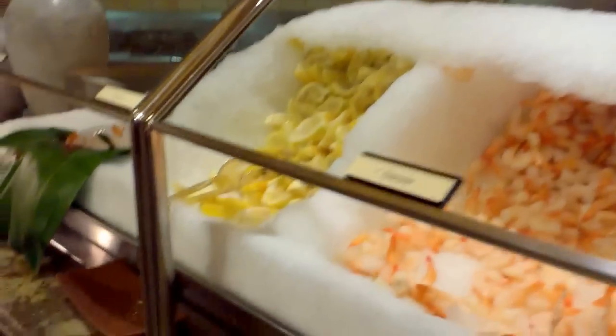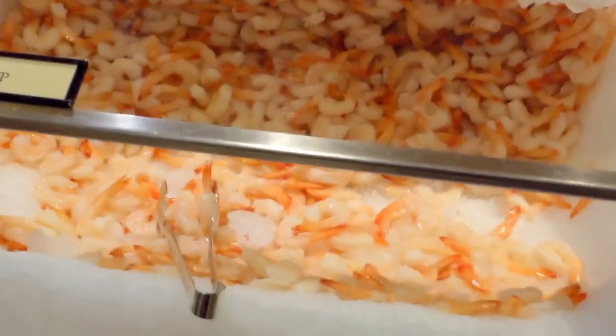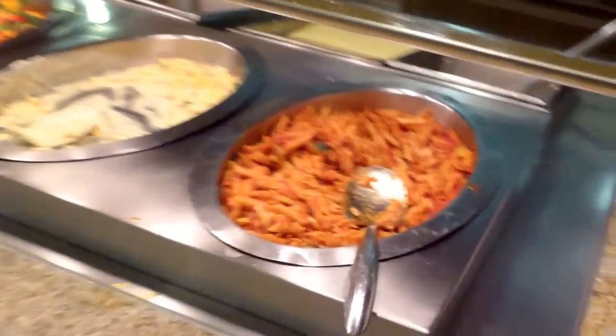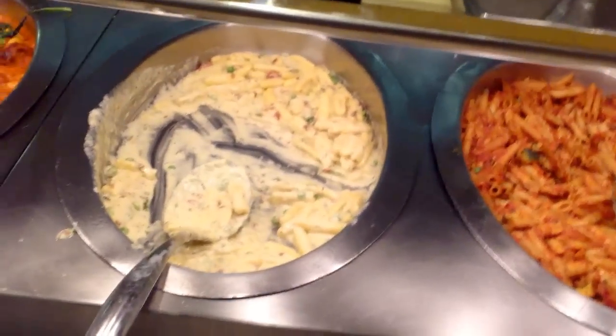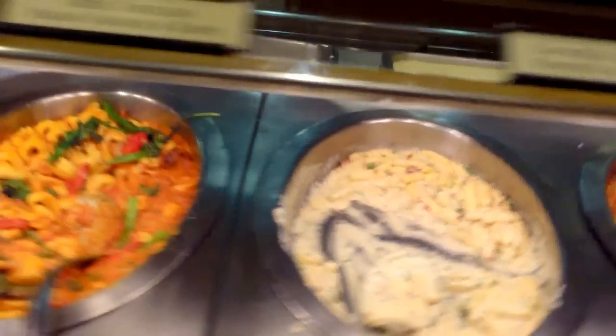You've got your shrimp and, of course, your lemon. I tell you, this is also available for lunch because this is lunch. So make a note of that. Pasta marinara, lemon cream pancetta and English peas. It's like bacon and cream.